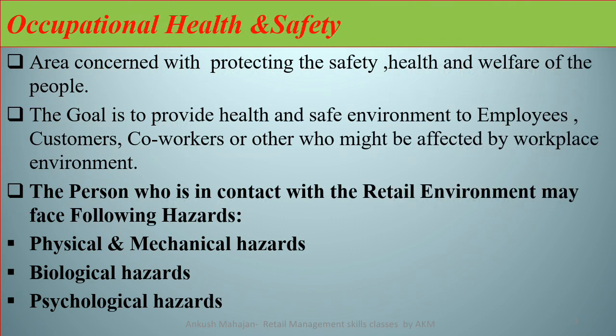So first is occupational health and safety. The area is concerned with the health and safety and welfare of the person related with the retail environment. The main goal is to provide a healthy and safe environment to employees, co-workers and others who are directly or indirectly affected through the retail environment. The person who are in direct contact with the retail environment may face following hazards: physical and mechanical hazards, biological hazards, and psychological hazards.